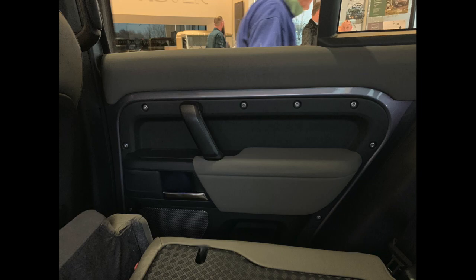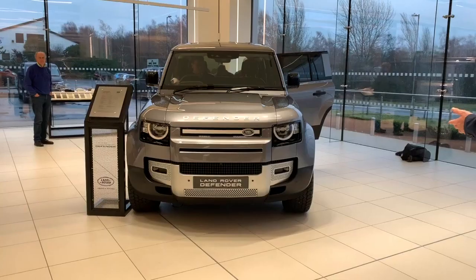But what I want you to do is, as you watch the next piece of video, have a look at the overall shape of the car and have a think about what you see, and let's see when it gets to the end of the video and I give you my interpretation of what I've seen today. Let's see if they match up.